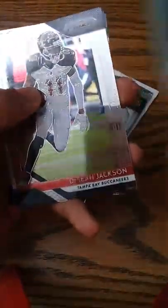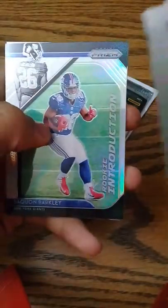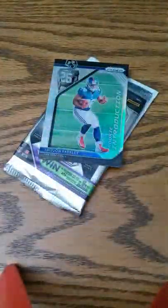Cameron Hayward, Deshaun Jackson, a rookie illumination or introduction, Saquon, it's pretty good, Eric Berry. Saquon's nice. Last pack. Let's get a green exclusive. Oops.